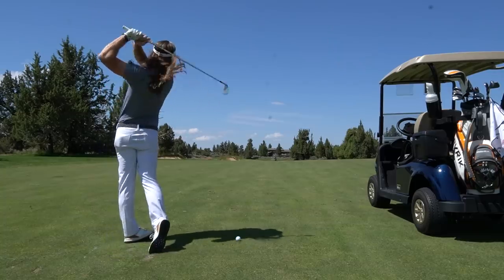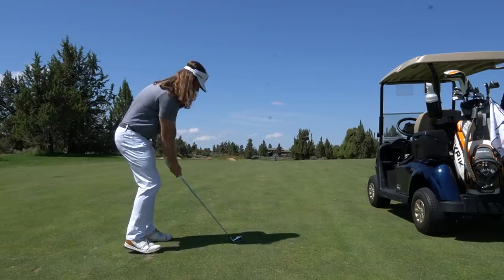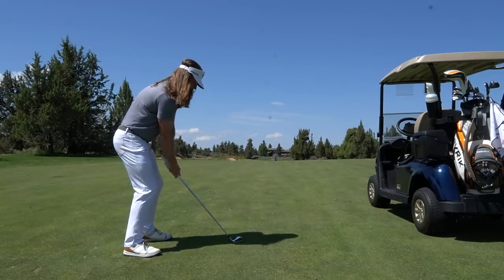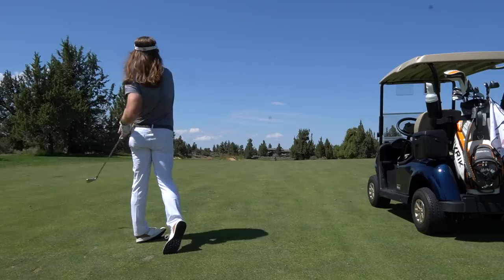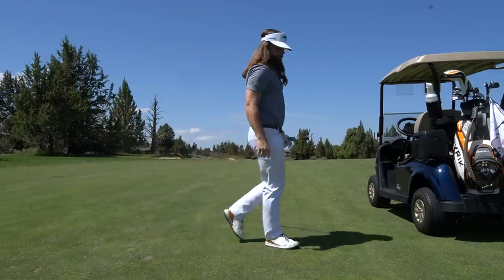Because if you have a headwind and you hit it too high, not only will it go shorter, but the landing angle will be steep and it won't go anywhere. But if you flight it under the wind, to the point where it's so low that the wind doesn't touch it, it might not carry as far, but it will roll further than if you hit it higher up. So it may be obvious, but I think sometimes people don't actually realize that.